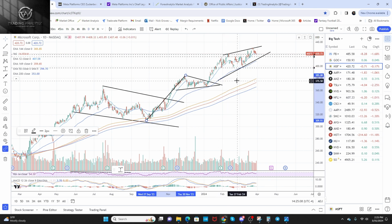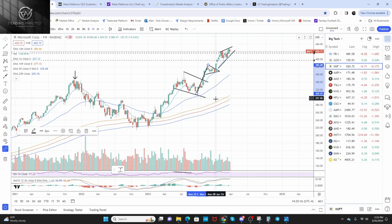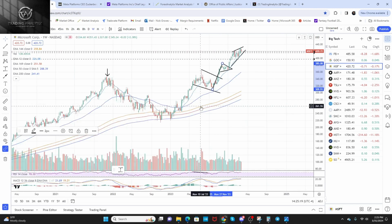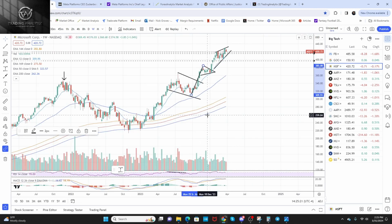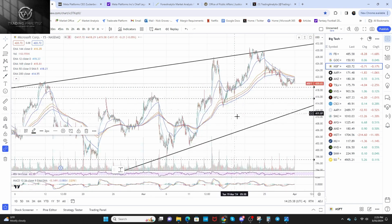But now we're in a bit of this wedge. Now wedge support comes in around 412. Microsoft has been performing extremely well. If I was a fund manager, Microsoft would be one of the companies that I'd be looking to continue to hold. It's been holding up exceptionally well. It hasn't been in the news like some of that Facebook news or news on Apple, which I'm going to be touching on here in a minute. But it is now in this rising wedge, which typically can lead to a breakdown. So just monitor it.